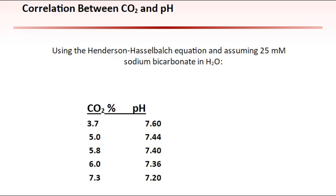Theoretically, as calculated by the Henderson-Hasselbalch equation, and assuming that the culture media contains 25 millimolar sodium bicarbonate, pH values at a given CO2 concentration can be calculated. These calculations predict what pH should be seen in culture media at a given CO2 concentration. These numbers provide an excellent starting point for determining the approximate setting for CO2 on any incubator. However, once the CO2 percentage is set, the actual pH of the medium after equilibration should be measured to validate that the correct CO2 concentration is being used.